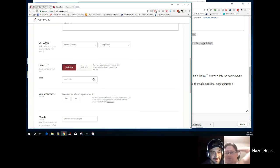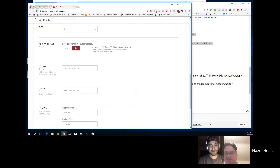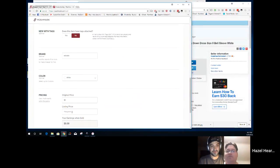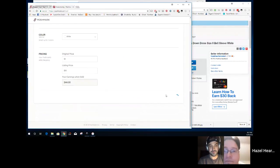You can do multi-quantity. My size is a size 8. It is not new with tags. The brand. Your colors. You can put an original price if you want to, but I don't usually. And then I usually add an extra $5 onto my price from what I'm asking on eBay, and then that's it.